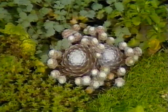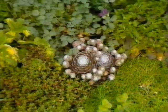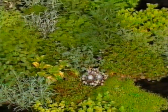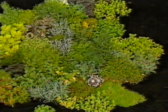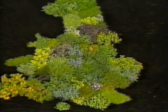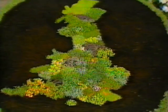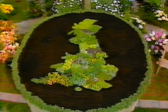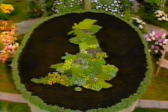And look at this. It's Greater London, as a house leek, or Semper Vivum if you prefer, because they have one herb for every county in England, Wales, Scotland, and the Isle of Wight. This, constructed by the Lunn family from Stock, is on the exhibit by growers of the National Farmers Union.